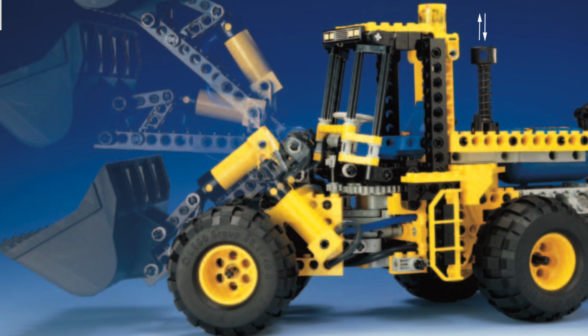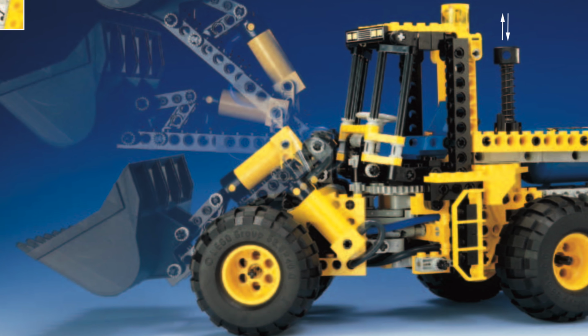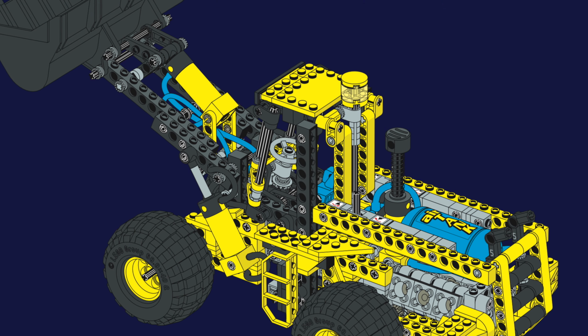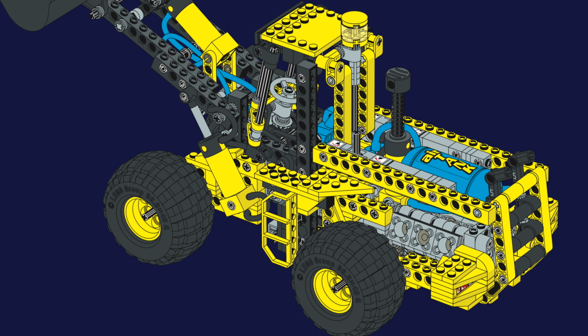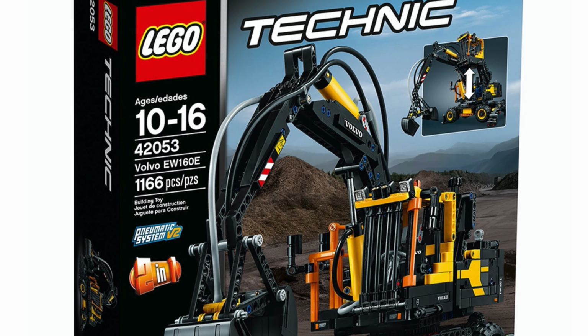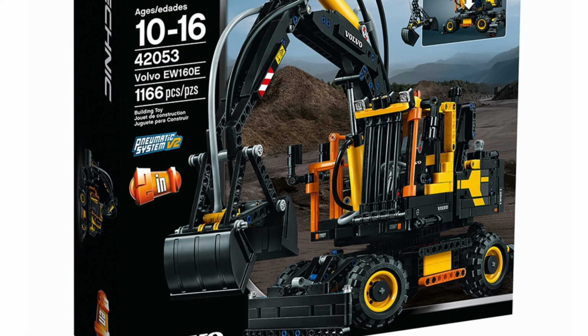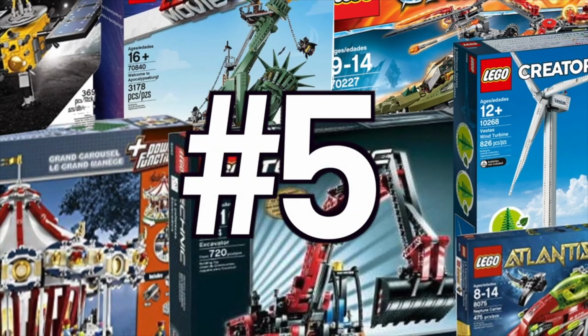In my opinion, that's a little steep, even though it does have pneumatics. The thing is, it only has 591 pieces, so this set is a little small for that $100 price tag. For example, the main pneumatic set we got in 2016 has well over 1,000 pieces, but you could buy it for a similar price tag.